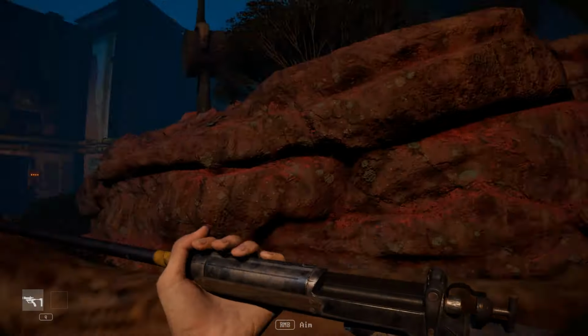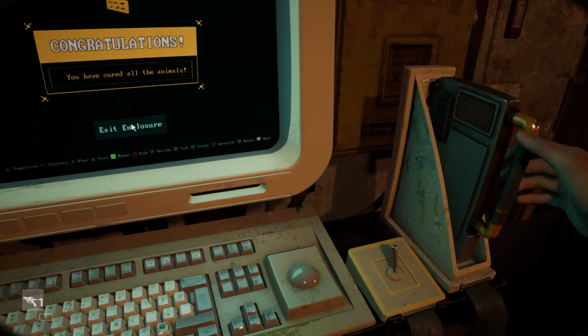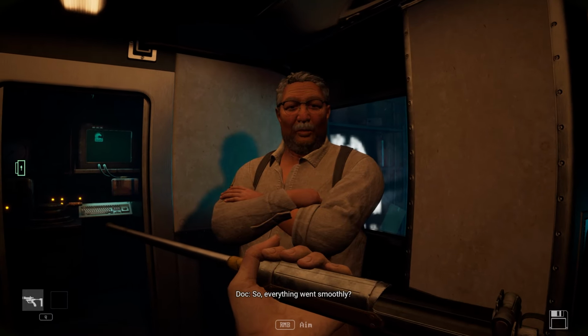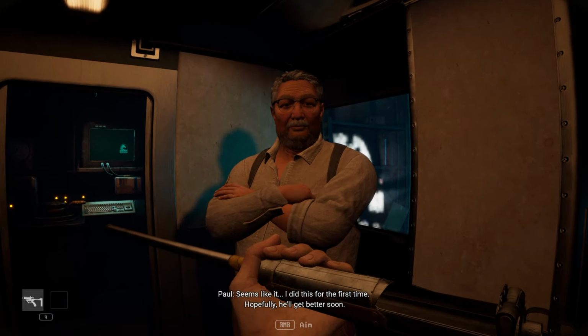Return to train. I thought it was called a trolley. Well, my job is done. We're not gonna worry about pulling out the thing. There's just some needle in some giraffe's rear. So everything went smoothly? Seems like it. I did this for the first time. Hopefully he'll get better soon.